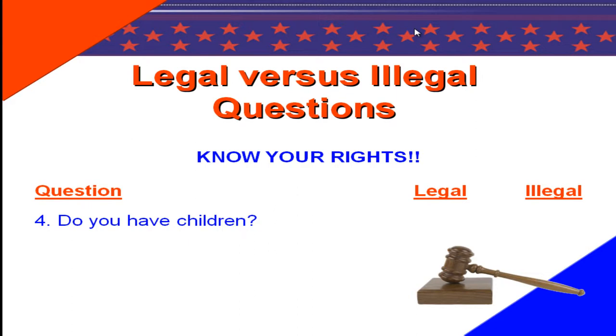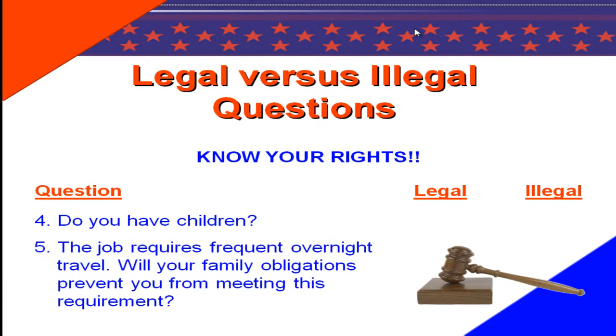Do you have children? The job requires frequent overnight travel. Will your family obligations prevent you from meeting this requirement? Both of these questions are illegal.